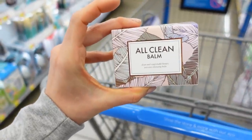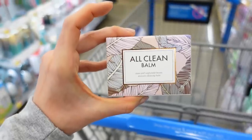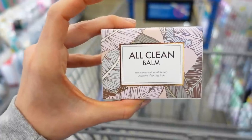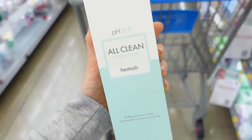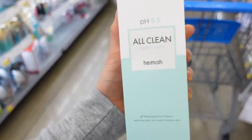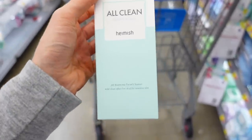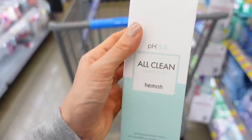Wow, one of my first ever cleansing balms that I ever tried is here at Walmart now. Holy inflation, it's $16.97. I swear, when I first tried this, it had to have been $10 to $12. Here at Walmart, which you know is going to be the cheapest, it's $16.97. I also really liked, sorry, we're getting a little blown out here with all these lights, I also liked the All Clean Green foam. This is $11.97. If I remember correctly, this has a nice cushiony feeling, like a little pillow on your face. I enjoyed it.